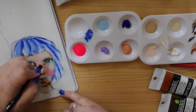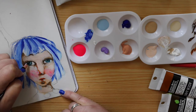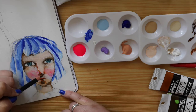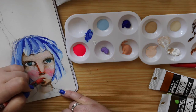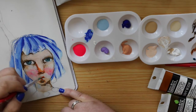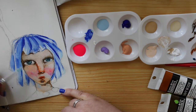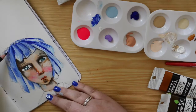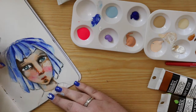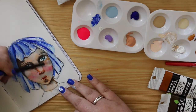It's really interesting to see your characters in different mediums. So I've done this girl in watercolor, I've done this girl in pencil, I've done this girl in acrylic paint, and I'm doing her again in acrylic paint, but with a whole different look. So it's amazing how different mediums can affect the way you create the same character. So I want to put a challenge to you to draw the same character 3 different ways with 3 different mediums and see how they look, if they change at all.